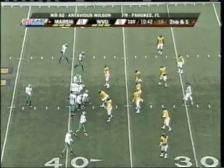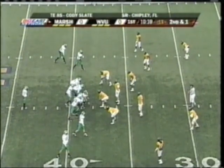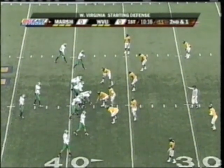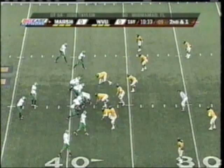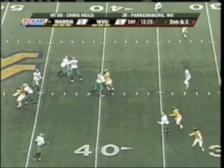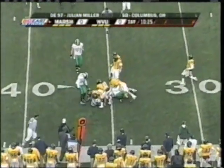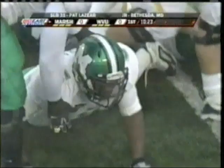Marshall moving the football, aided by a penalty on the punt. Walker and Wilson go to the left side. Anderson, who has been very strong for Marshall this year, sets, looks, throws, and a catch is made, and that is Darius Marshall, who will get the first down to about the 35-yard line.